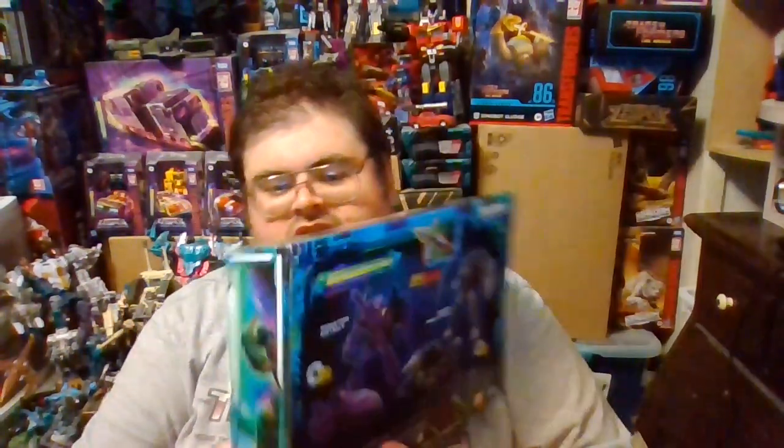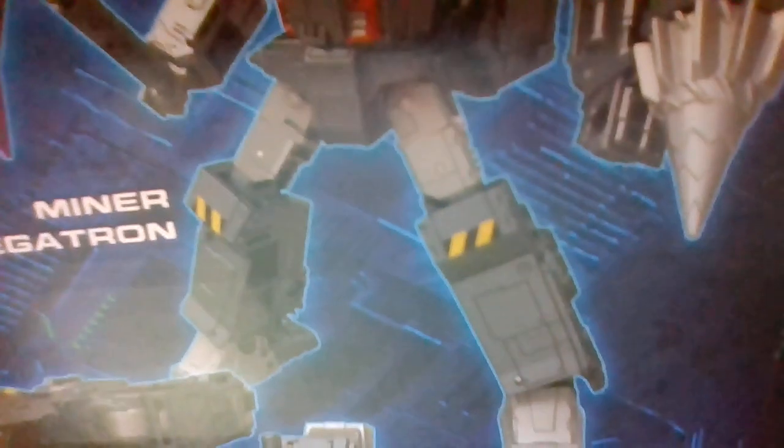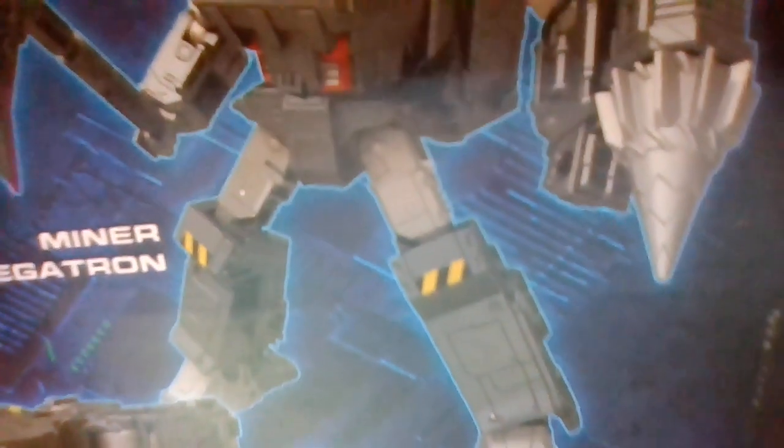And one thing to note is that, similar to Gamer Edition Megatron, unfortunately the Rise of Tyranny Megatron figure has a problem. It's come to my attention that the knee joints in his legs are on the incorrect legs. The right side knee is on the left side leg, and vice versa. So unfortunately, you do have to take the legs apart and modify Megatron out of the box. I've already done that, and it's apparently a universal problem where every copy of Megatron has the incorrect knee joints on the wrong legs.